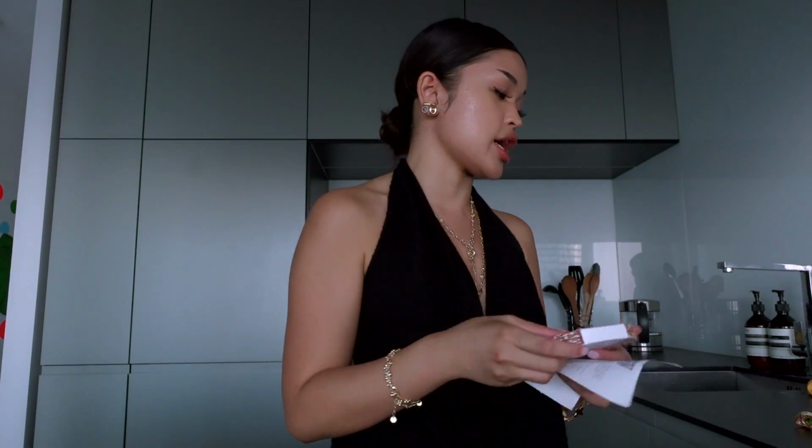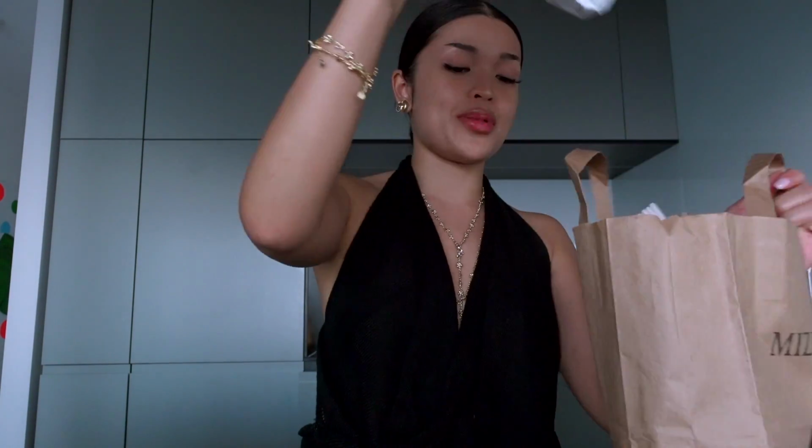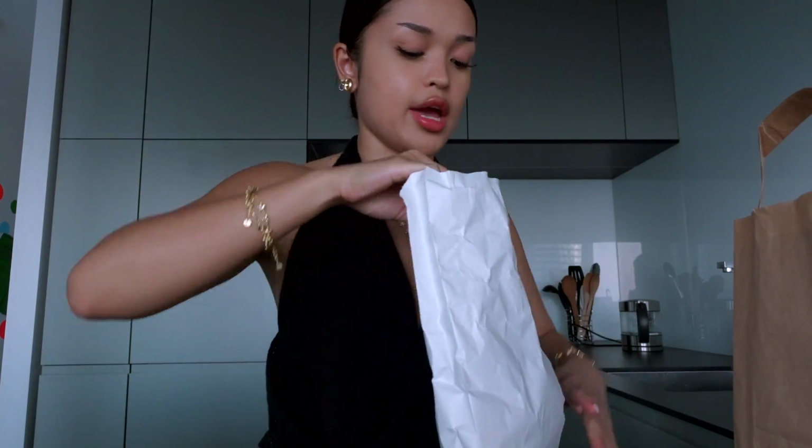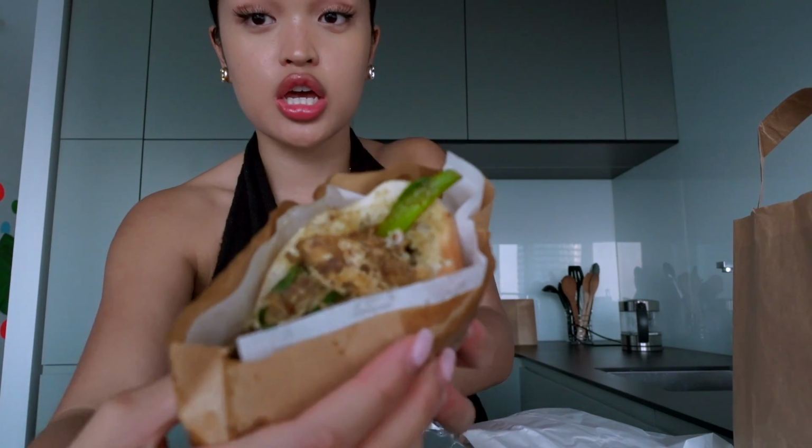And then after that, I went to Miznen, which is my favorite little Greek place, one of my favorites, and they're really good. So I got a pita. Hopefully it's still warm. Yeah, so I got my little chicken pita wrap. So freaking good, you guys.